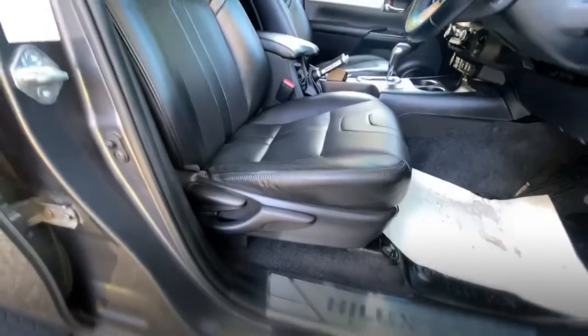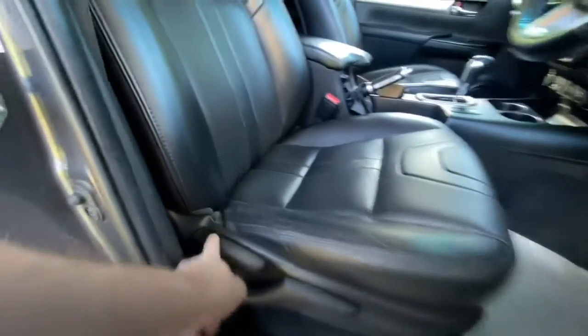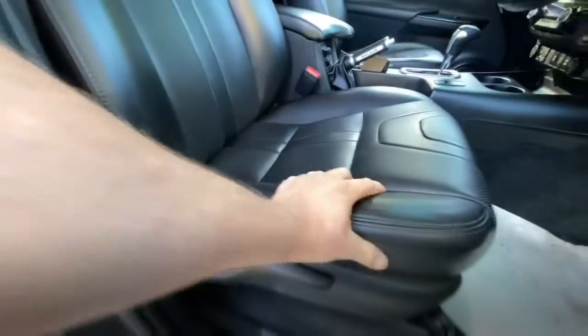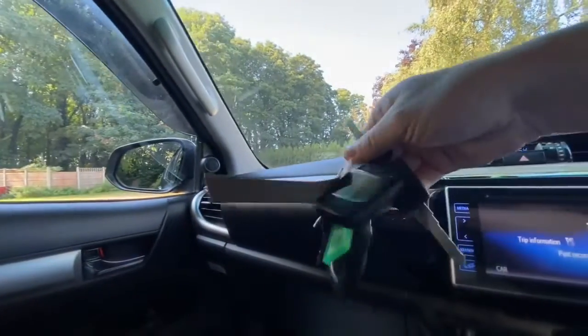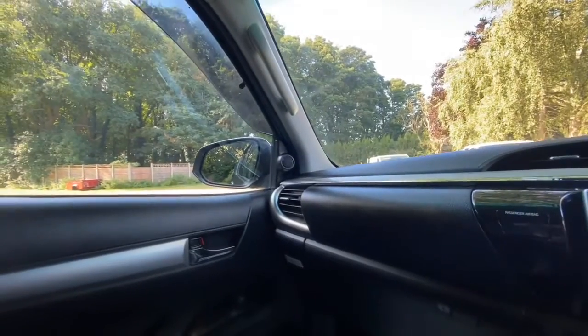Driver's seat is a manual seat with airbag. Nothing to go wrong, all good condition. Material's nice and clean, the bolsters are really nice and firm, as is the material on it. Comfortable seat as well, I can tell you. Right, so let me get in. There are, as you'll see, 2 key fobs and a few keys for the canopy.